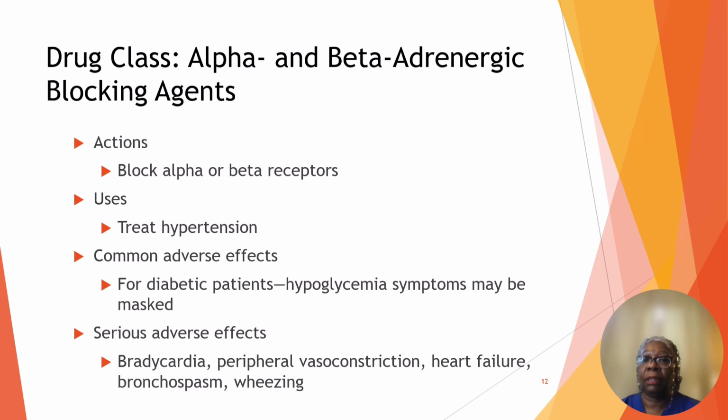Now, alpha blockers are used with diseases associated with vasoconstriction. Beta blockers are used extensively to treat hypertension. Now, to remember beta blockers, they end in LOL, okay?